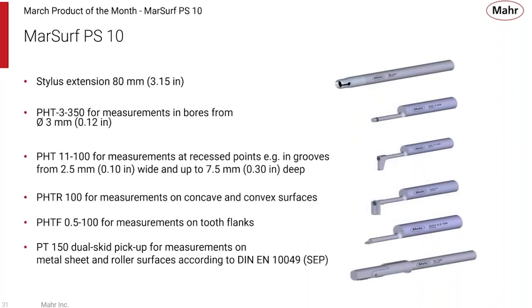And Mahr has a series of extensive probes and extensions for the PS10. These are probes that have been proven over the years to be robust and ready for shop use, for small holes, for grooves, for cross radius types of applications. We have a number of different probes that can fit lots of different surface finish gauging needs. We also offer extensions in case the probe has to go far into a bore to make a roughness check.